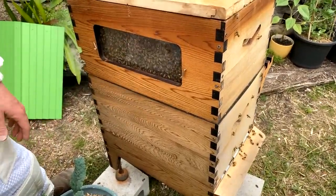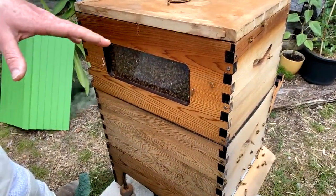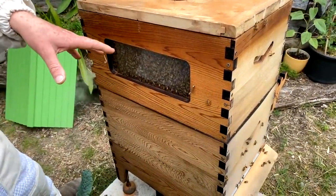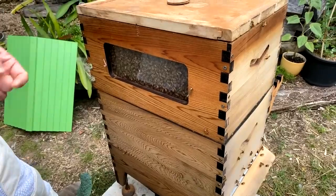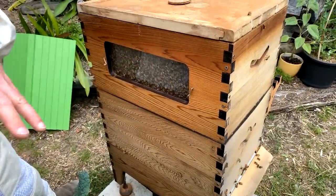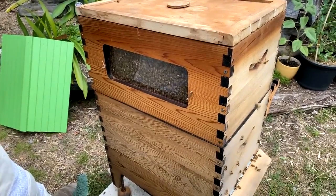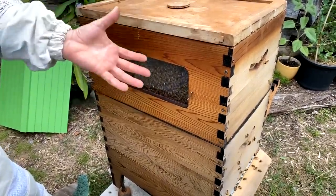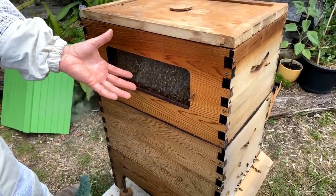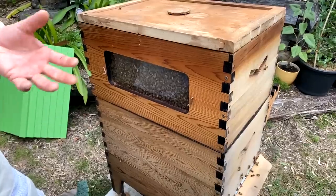Now, some people decide not to run an excluder, and some people do that with flow frames as well, and it seems to be very queen specific. One queen will lay eggs in the flow frames, another won't. And I've seen amazing examples of that, where in fact the hive right outside my door hasn't run a queen excluder for years, but I'm expecting the queen to be superseded at some stage soon, because she's been around a while now.